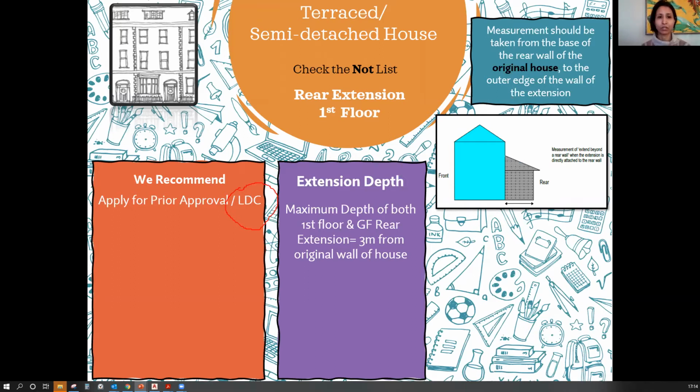So how do you measure that? If you look at the sketch here, this blue box is your original house. So you measure from the rear wall of that house. And this gray box here is your proposed extension on the ground and the first floor. You measure to the external wall of that extension. And this should be 3 meters and nothing more.